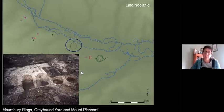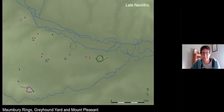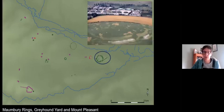And here we have what we call the Greyhound Yard enclosure, which is another huge timber palisaded, probably circular enclosure, although we've only got bits of it. This photograph shows you the bit of it that was excavated when they were building the shopping centre in the middle of Dorchester. So if you go to the Waitrose in the middle of Dorchester, you will find some markers on the floor of the car park which show you where these posts once stood. And again, this was built around about 2500 BC. And you've got Mount Pleasant, which we've already talked about.